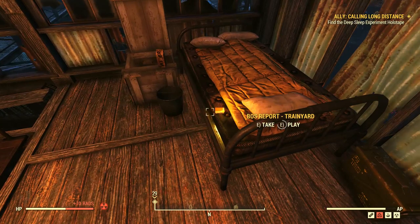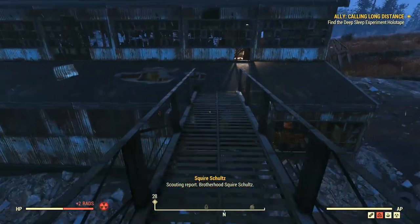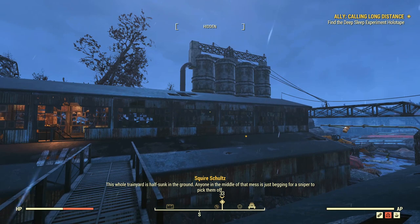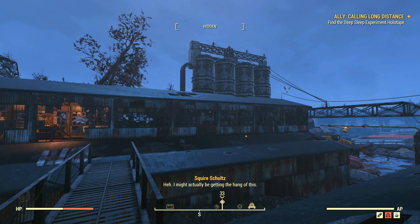Brotherhood of Steel report, Trainyard. Scouting report. Brotherhood Squire Schultz. This whole train yard is half sunk in the ground. Anyone in the middle of that mess is just begging for a sniper to pick them off. These two warehouses seem to be the only good defensible positions. There's a nice walkway between them and plenty of places to get the drop on someone. I might actually be getting the hang of this.